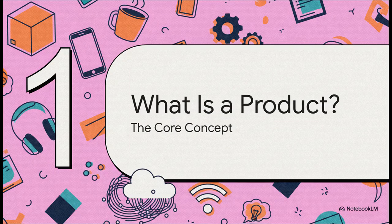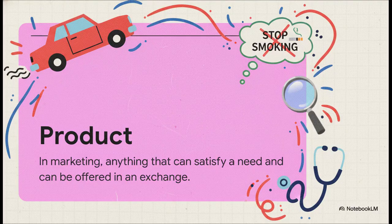What exactly is a product? Now, your first thought is probably something you can grab off a shelf in a store. But trust me, in the world of marketing, the idea is so much bigger than that. See, in marketing, the definition is incredibly wide. A product is literally anything that's offered to a market to satisfy some kind of need or want.